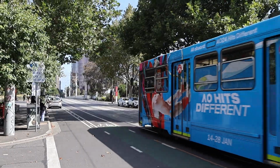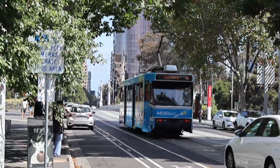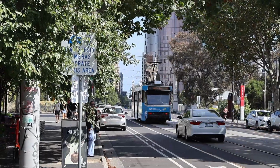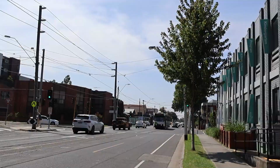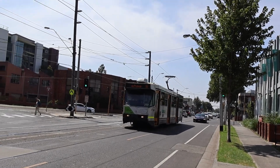So as we reach the end of the route, you might think this video ends here, but this is where you are wrong. How could Route 78 be improved? Is there more potential to the route than what it currently is? Well, we are going to take a look at that now.